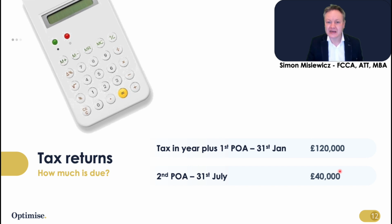And people that make these first payments and second payments that don't file their tax return until the 31st of January could well be overpaying tax and not claiming back that tax relief on the overpayments when they should. So anyone that is expecting to make payments on account more than their actual tax liability for the tax year should do their tax return maybe on the 1st of August, or even beforehand, before this 31st of July payment that you are likely to pay.